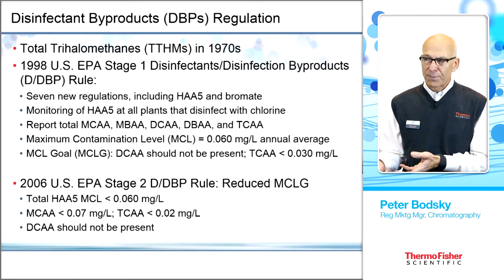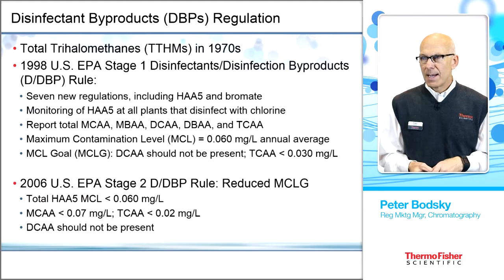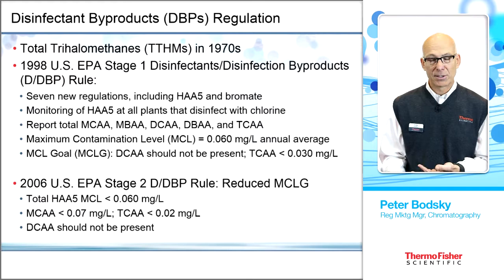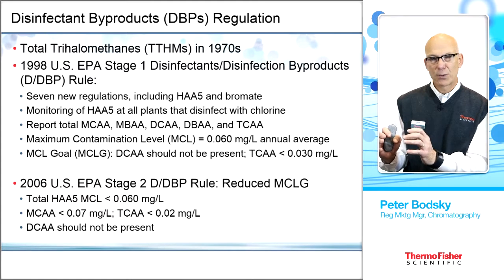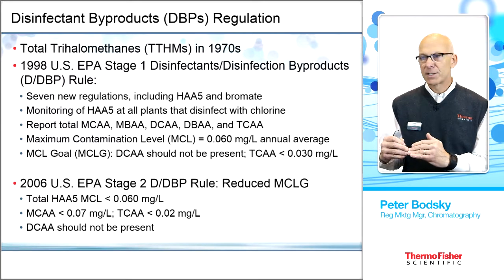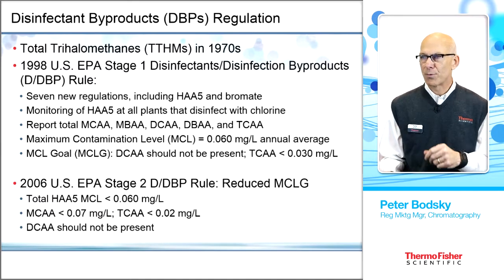And we were also looking for an annual average of this total reported at no more than 0.060 milligrams per liter. And also the DCAA component of that would not necessarily be present at all. In 2006, Stage 2 revised that rule so that we are again looking at that average, that 0.060 milligrams per liter, but they reduced the overall limits to ensure that those limits were being further pushed down. And again, still the DCAA would not be present.